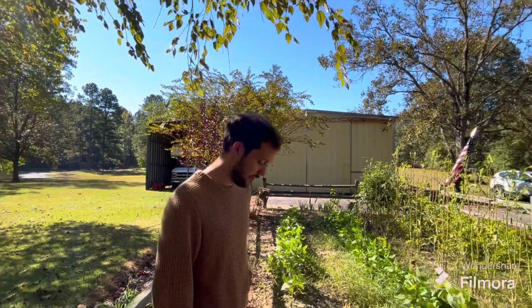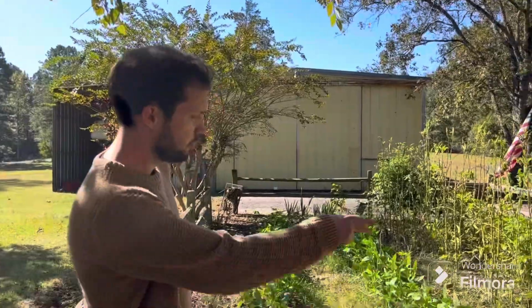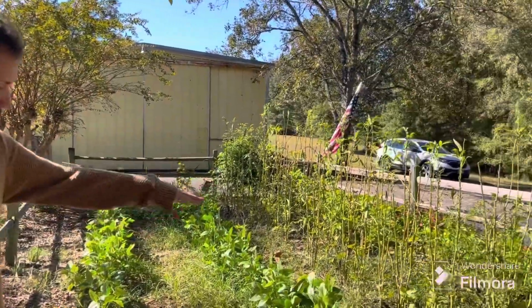We're here at the vegetable patch up by the driveway. Here's where they grow food for their table. The taller plants are okra. I know there's squash on the other side of it.